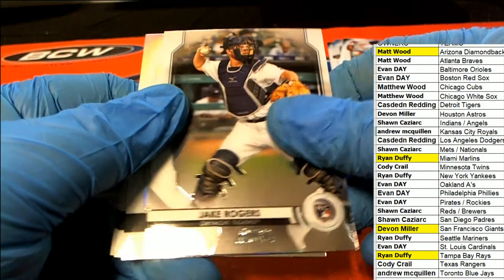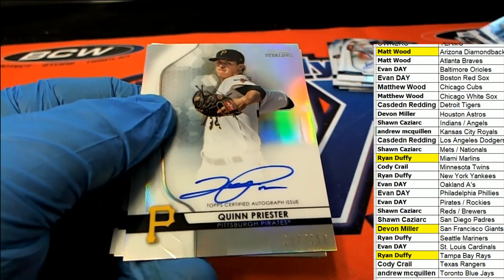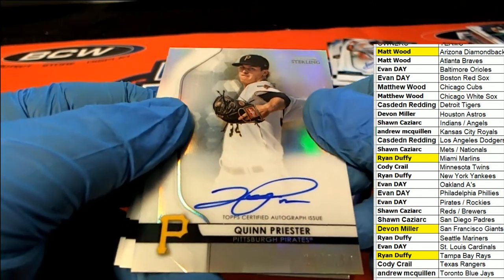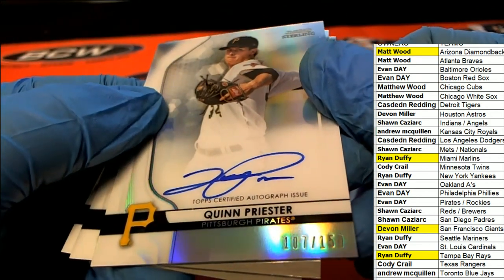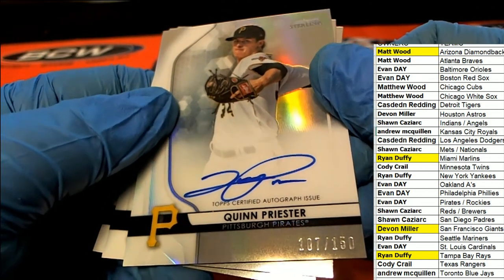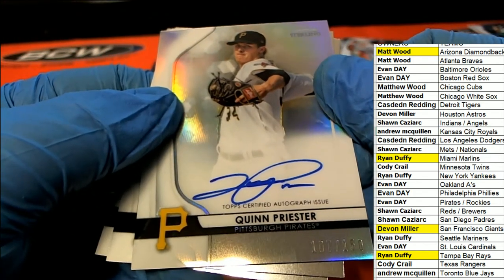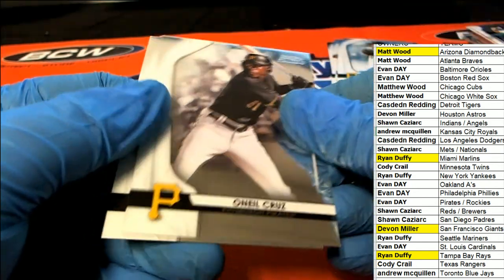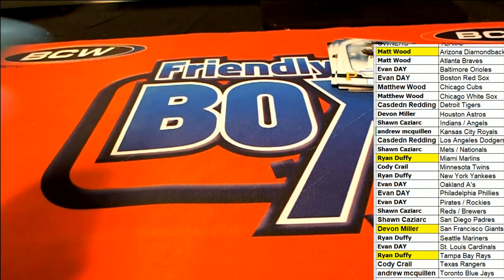Good luck. Priester, Pittsburgh, Evan D. Evan, it's number 250. Nice hit in the break. That's our box break, everybody. It's Sterling.